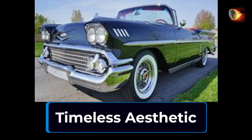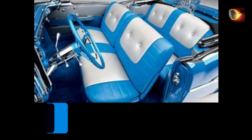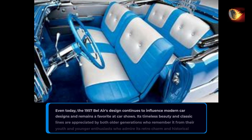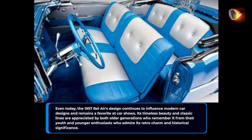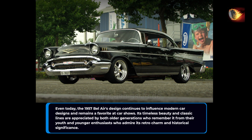Timeless aesthetic. Even today, the 1957 Bel Air's design continues to influence modern car designs and remains a favorite at car shows. Its timeless beauty and classic lines are appreciated by both older generations who remember it from their youth and younger enthusiasts who admire its retro charm and historical significance.